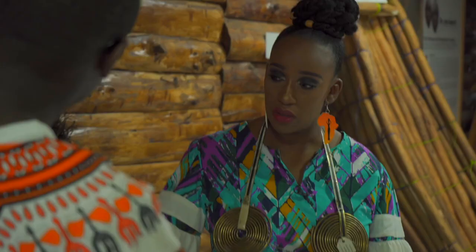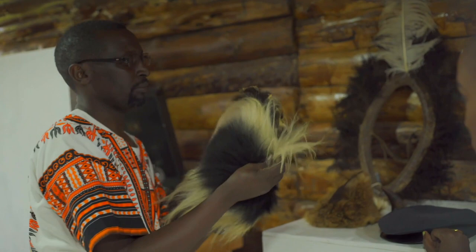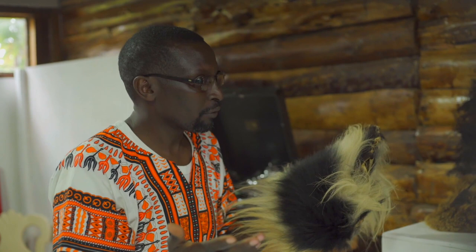Ostrich feathers. Yeah, these are quite old ostrich feathers. Oh, wow. And they say the rank of the warrior. That's a very important aspect. And also for a warrior who's come back home victorious. In Africa, victory is not in the number of people you've killed or maimed, but in sticking to the etiquette of war in the African way and understanding.